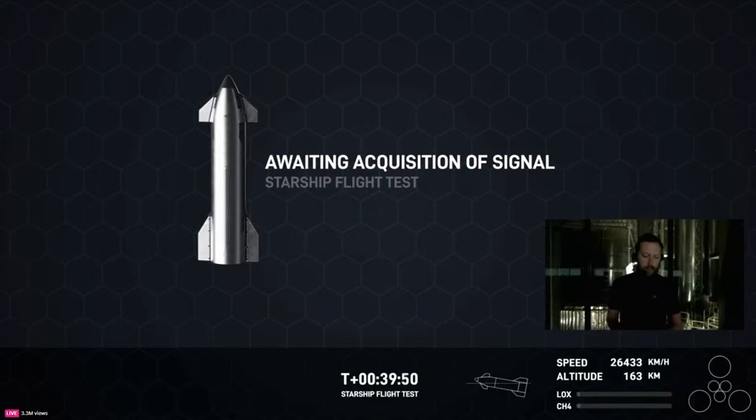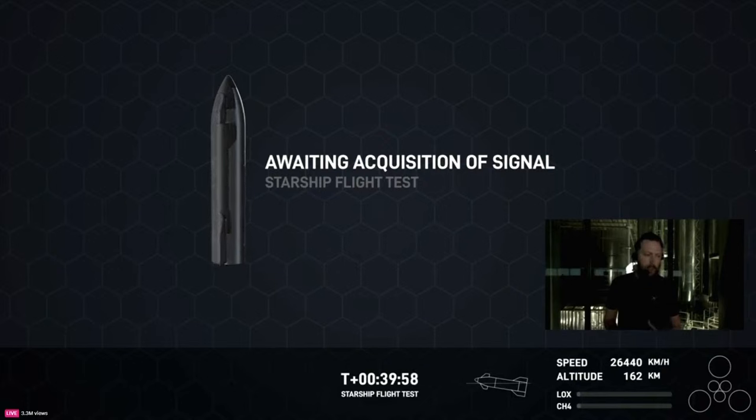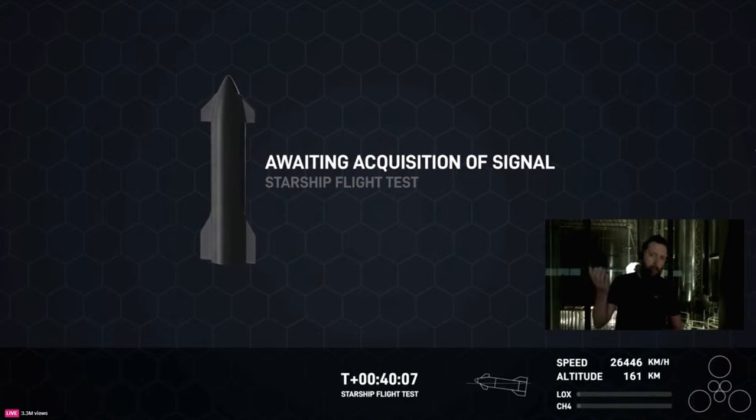Yeah, that's right, guys. We should be just about 40 or 50 seconds away if we do this relight demo. Do want to stress, this is not a deorbit burn. In fact, it's actually going to function a little bit opposite of a deorbit burn. We're going to be raising our perigee with this burn, the lowest point of our orbit.